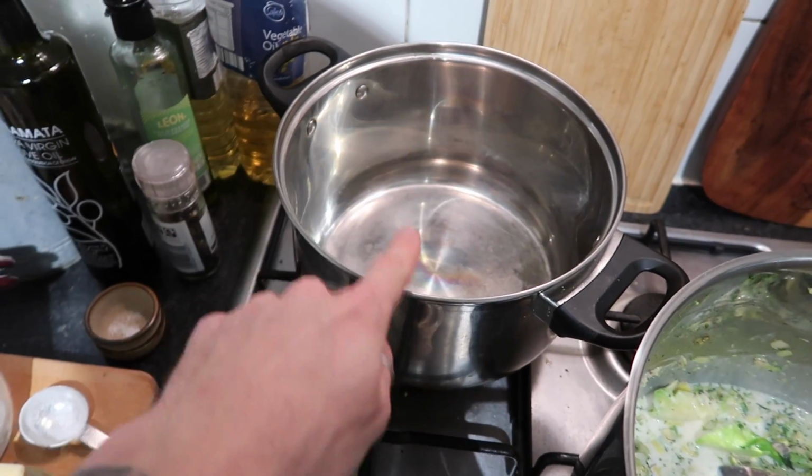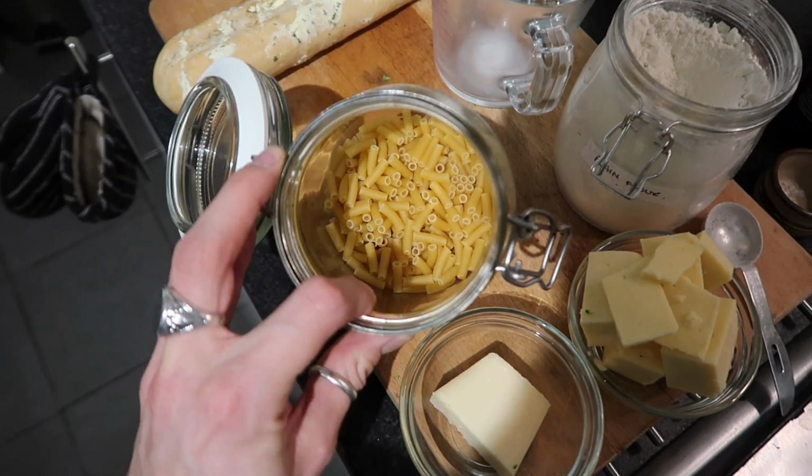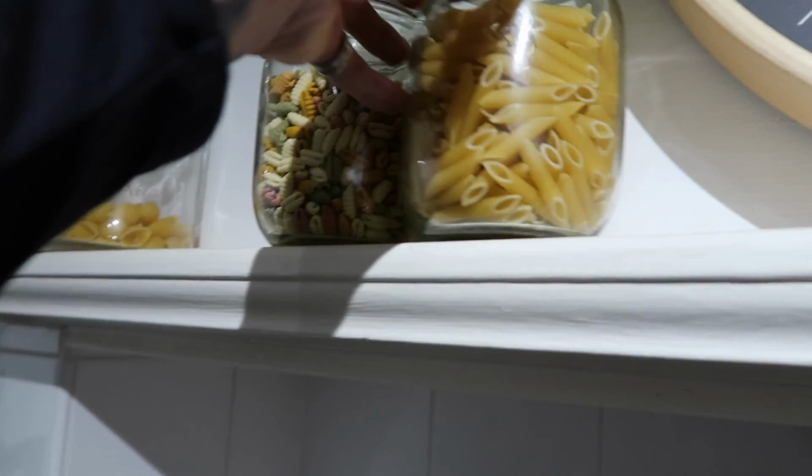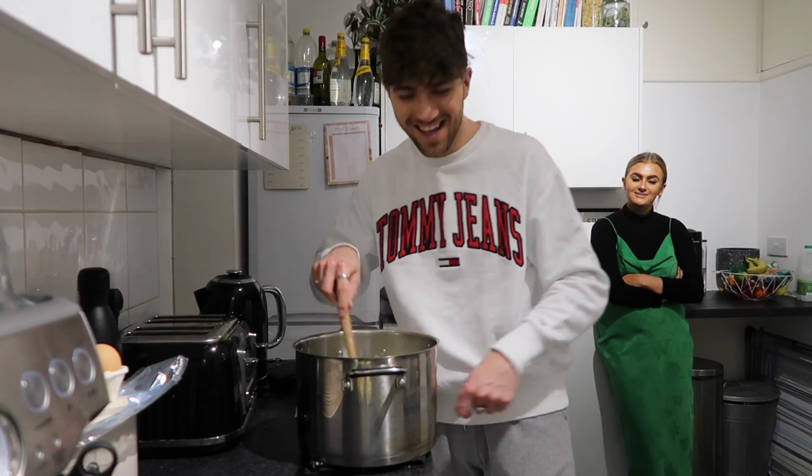And then in this pan, I'm just going to pop some boiling water in, season it with some salt, and then pop the macaroni in. I don't have 450 grams, so I'm going to have to top it up with penne, but I'm sure it'll be good all the same. Oh, it's hot, by the way.